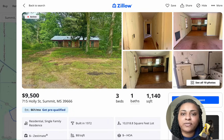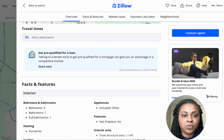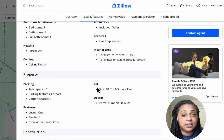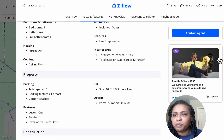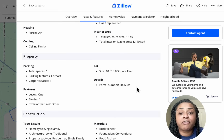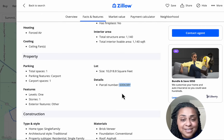How to find out the square footage of the actual land. You go down here and you go under lot. It's going to tell you the lot size. So it's 10,018 square feet, which is 0.22 acres, about that, right? So it's shy of a quarter of an acre. It also has some other pertinent information, such as the parcel number. I say parcel ID, you may say parcel number. It's interchangeable, meaning the same thing.